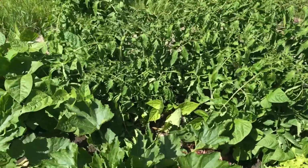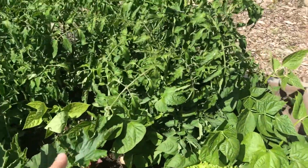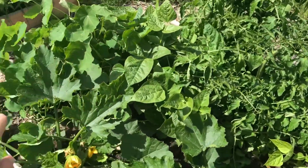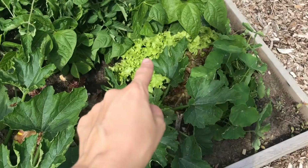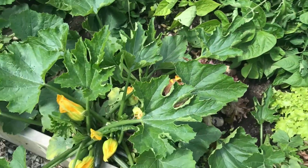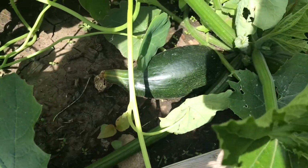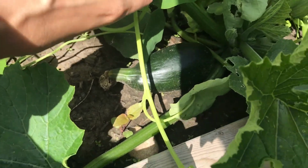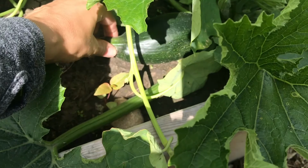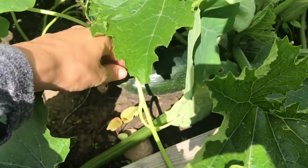So we harvested that. Beans kind of in here. Nasturtiums here on the edges. Got some more green lettuce and some red leaf lettuce. And then in front here are zucchinis. I've had zucchinis in the past that have gotten the blossom end rot, where this side of it starts to rot. Oh yeah, I can tell it's a little bit soft too. So yeah, I better harvest this guy.